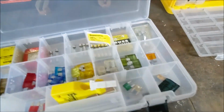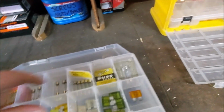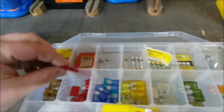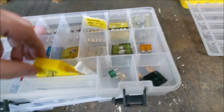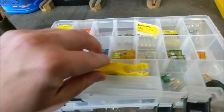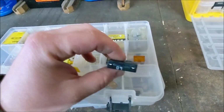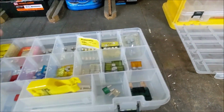The fuse collection. Any and all fuses that you need, from your old glass fuses for classic cars such as the Nova, some standard fuses, and then some micro fuses, as well as some pullers, fuse master tester, and then these massive fuses, which I've only ever used for car systems.